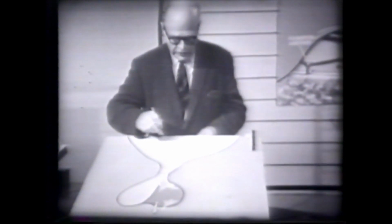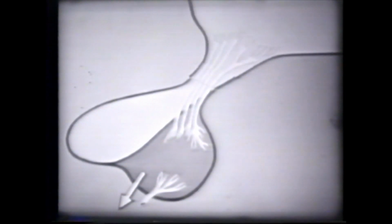And having exposed the region so, one could then cut the stalk and ascertain what happened to the activity of the gland when the animal recovered. I think this shows up rather more clearly in this diagram. Here we have the hypothalamic region. Here is the pituitary stalk with the portal vessels running from the hypothalamus down to the pituitary gland.